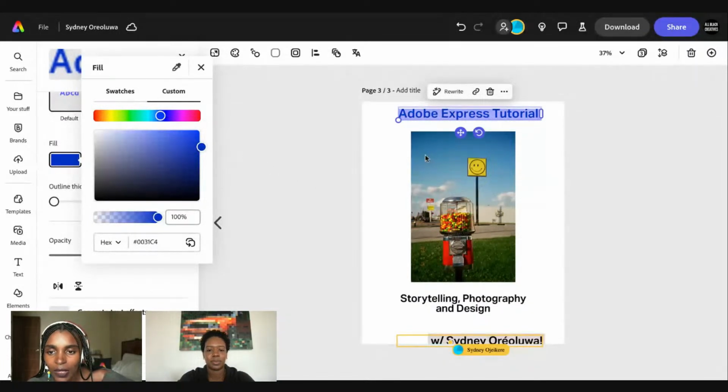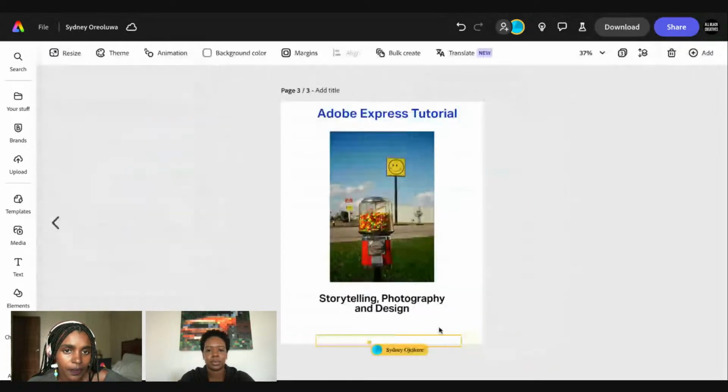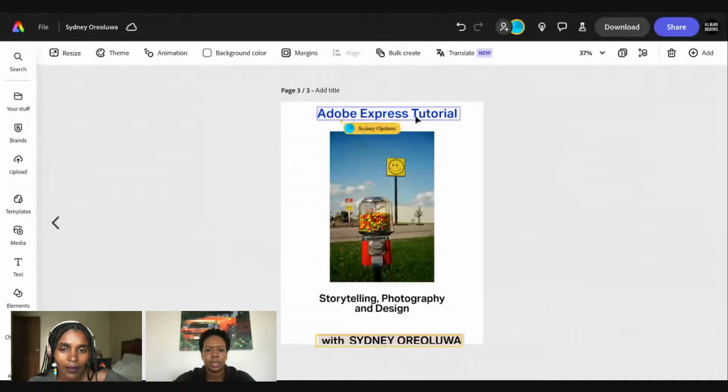Okay. I feel like this is getting closer to the blue from your thing. Oh yeah, I like that. It's a little bit closer, right? I think so. Okay. I'm trying to move this up and reduce the size if I can.